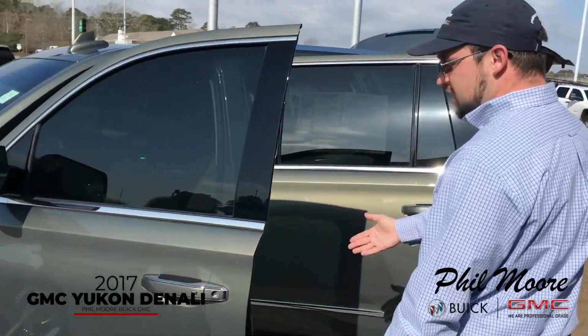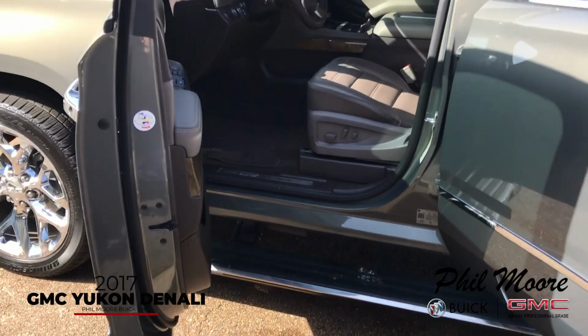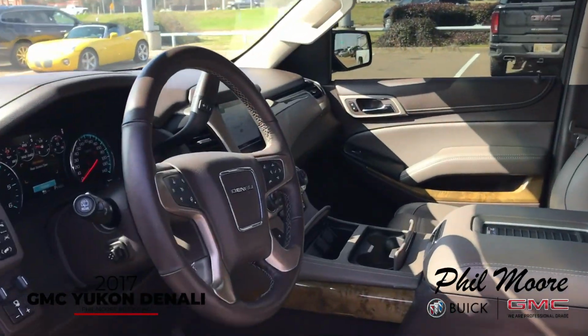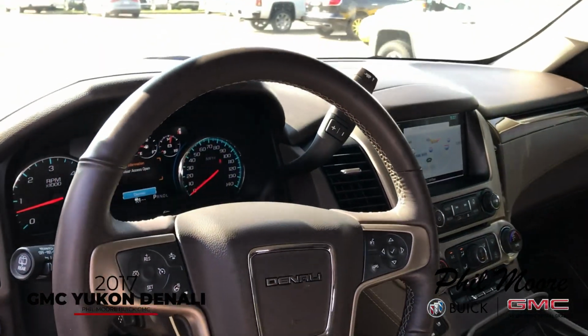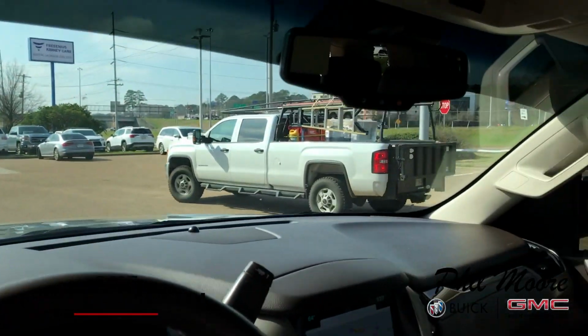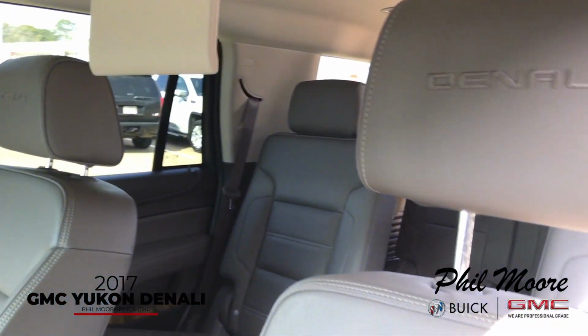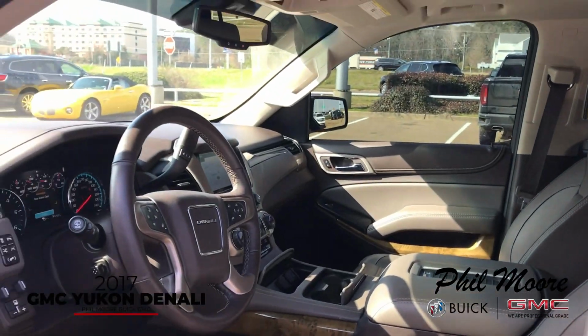It has the automatic running boards that'll flip out when you open your door. Of course, a nice plush leather interior. Got heated and cooled seats up front. Navigation, heads-up display on your windshield. It has all the safety features, including blindside alert, forward collision alert, lane departure warning, as well as many more.